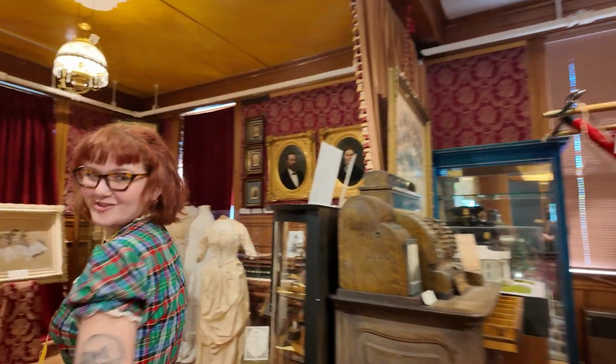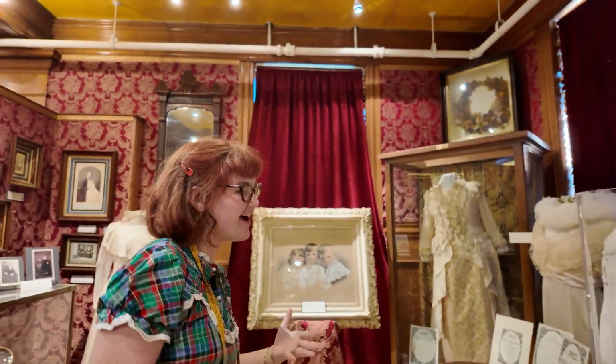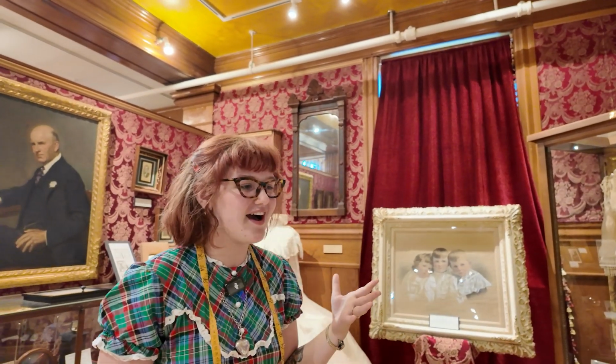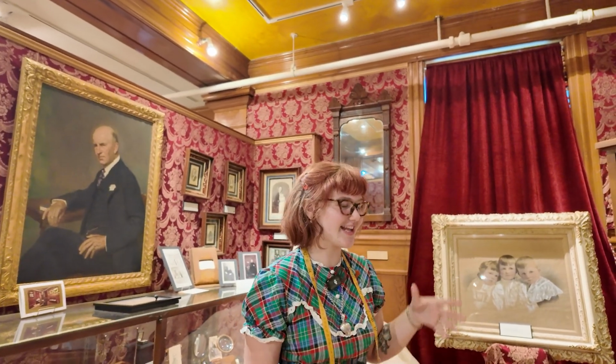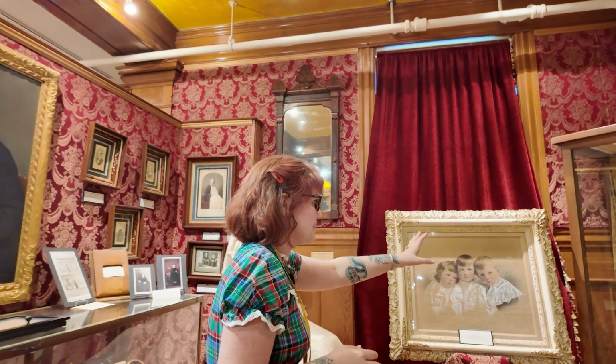If you live in Petaluma or have been here for any span of time, you've probably heard the name McNear. And these are some of the wedding dresses that belong to the McNear family. And these are also great representations of the work that I do as a textile conservator at the Petaluma Museum. Over here we have Charlotte Edwards' dress.